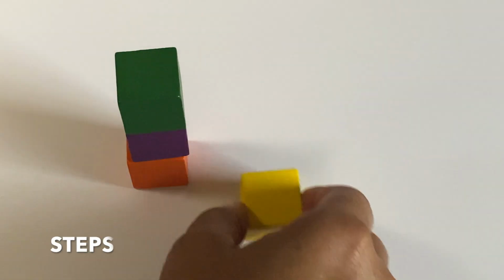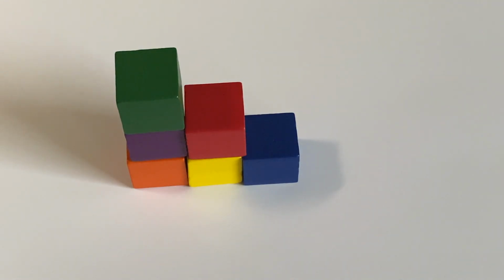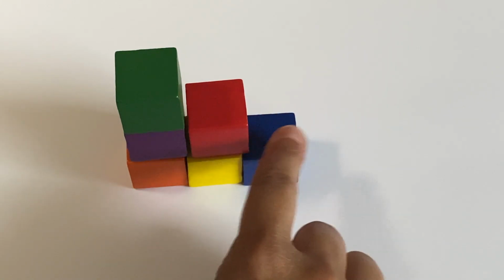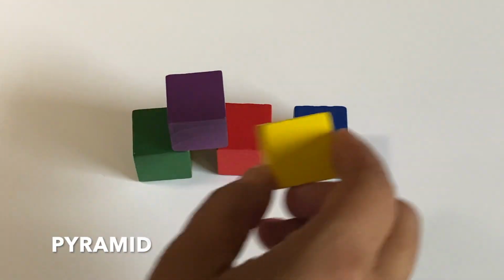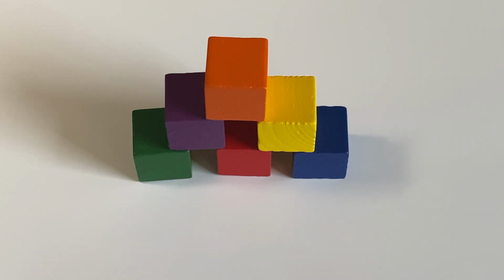One of the things you could try are steps. You're going to place 3 blocks, then 2 blocks, then 1 block, all together, completely touching each other. It's really fun also if you use a toy to imitate going upstairs. That really helps them to understand. Now we have our pyramid. A pyramid is going to be 3 blocks, then 2 blocks, then 1 block on top. Obviously, these are going to be placed with a gap in between each one.